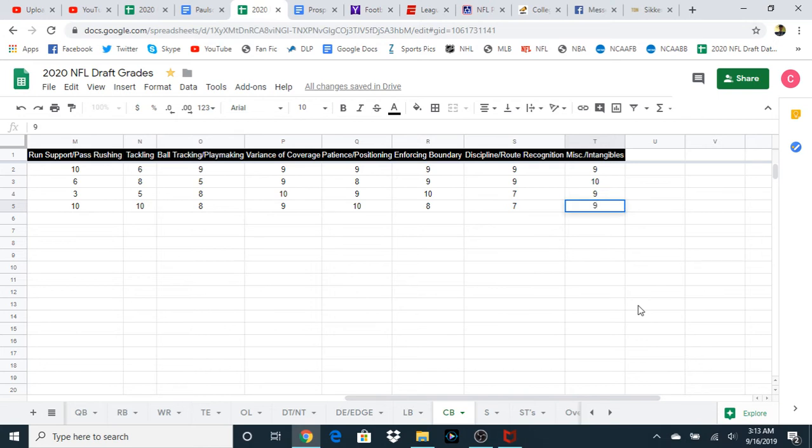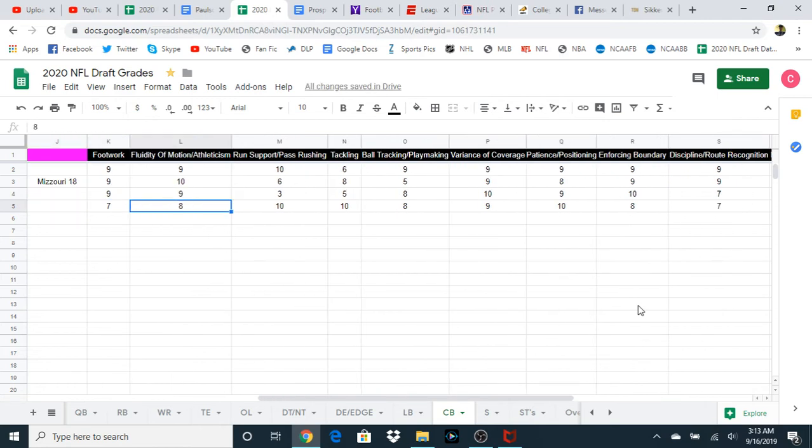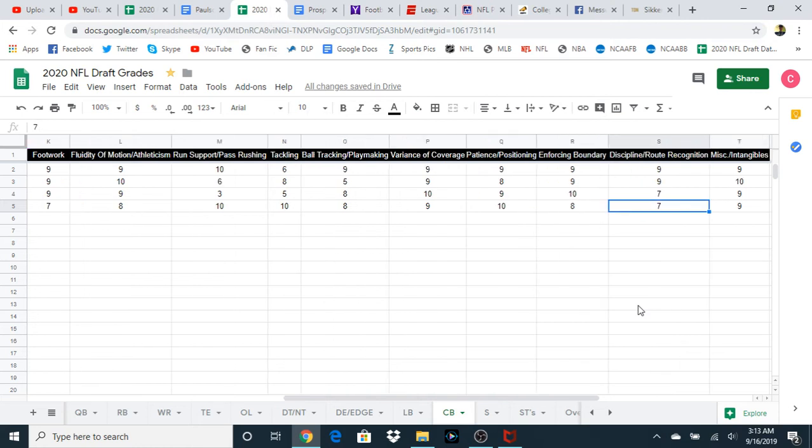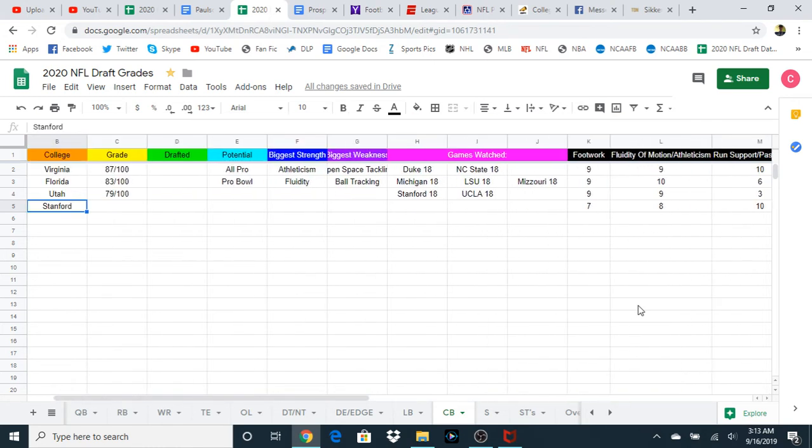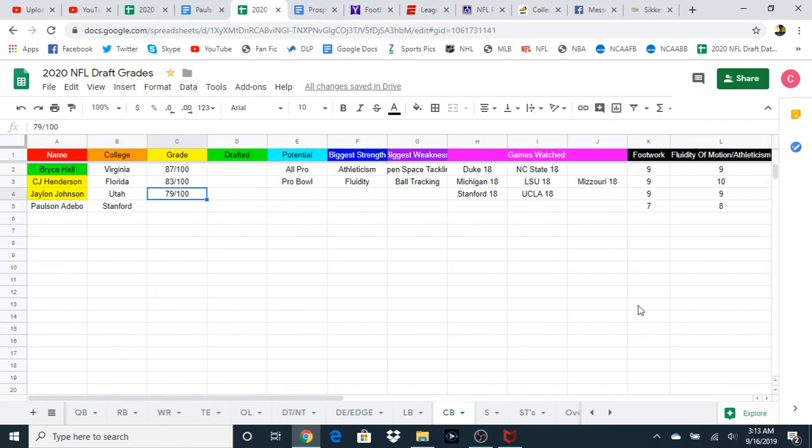So, with that being said, if we assume that 8 is the average, that's a -1, +1, +3, +4, +5, +6, +5, +6. So that's actually 86, which is the second highest grade I have, just behind Bryce Hall. And that is a clear first round grade, so he gets a green label.